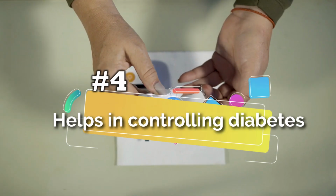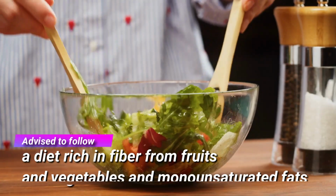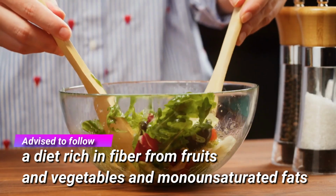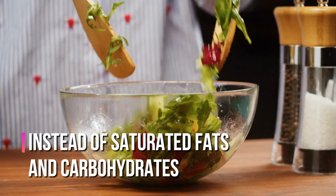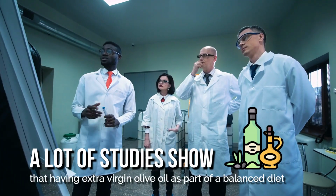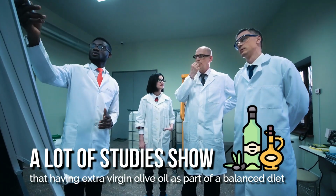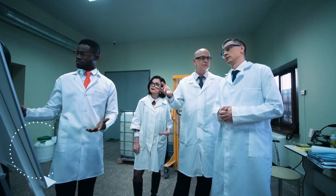4. Helps in controlling diabetes. People with diabetes are often advised to follow a diet rich in fiber from fruits and vegetables and monounsaturated fats instead of saturated fats and carbohydrates. A lot of studies show that having extra virgin olive oil as part of a balanced diet can help regulate blood sugar and improve insulin sensitivity.